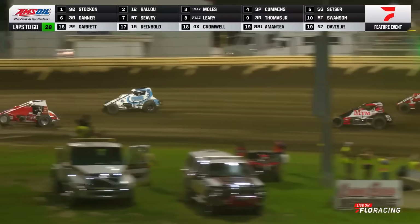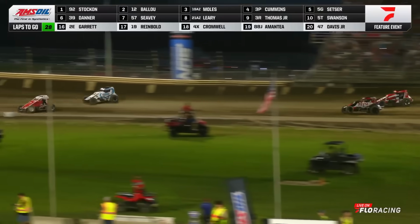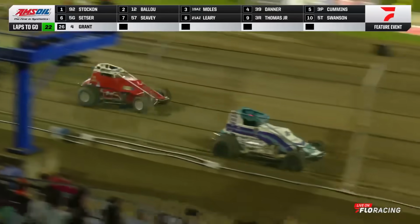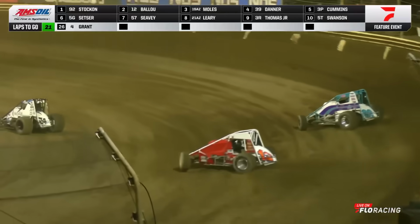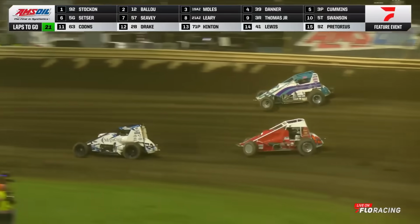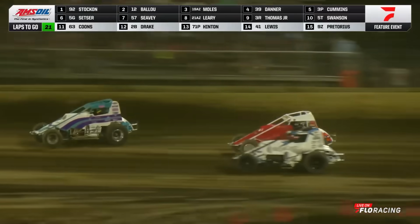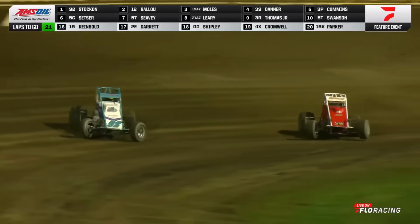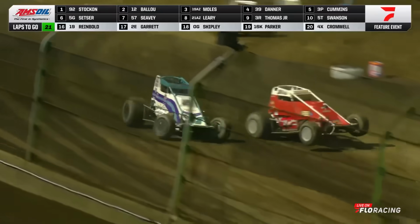Cummins running in the 4th spot. He's going to be challenged by Gunnar Setzer, though. Here comes the 5 down to the inside. Stockin and Ballou working middle to bottom of the racetrack. They'll come around to the front straightaway, and they have found the back of the field. Here comes Robert looking to the inside. Wheel to wheel for the race lead. Advantage still to Stockin. Chase Stockin holds on to the race lead. Robert Ballou still right there in second, working inside, round to the front straightaway.